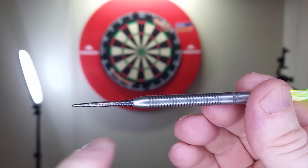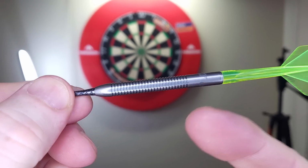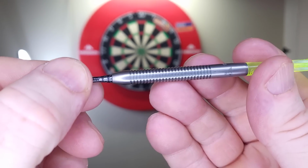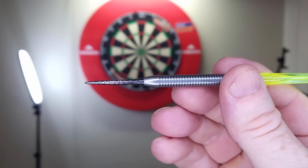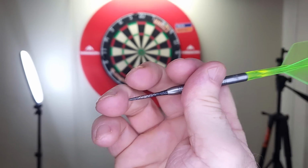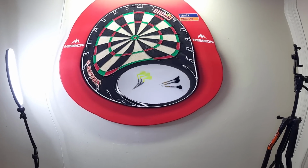Now, a lot of the professionals will use longer points in order to group their darts tighter. However, come on, I've always used thin darts. If I can't group a 5.8 millimeter wide dart, I think I've got problems. These group tight enough anyway, so I can get away with a shorter point. But again, that's the only reason I use a short point, just because it sticks into the side of my ring finger. That's my grip. So yeah, that's why I use short points.